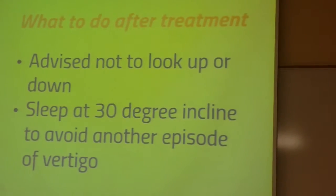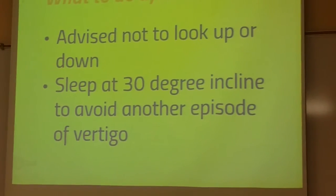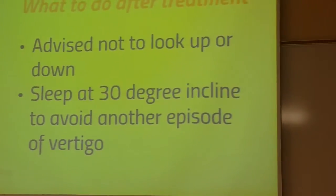So after treatment, vertigo can come back, and it can take a couple times to fully get the vertigo gone. We usually see patients 2 or 3 times when they have vertigo, and they tell you not to look up or down rapidly, because that can cause the vertigo to come back, and to sleep at a 30-degree incline to avoid accidentally rolling onto your side as you sleep.